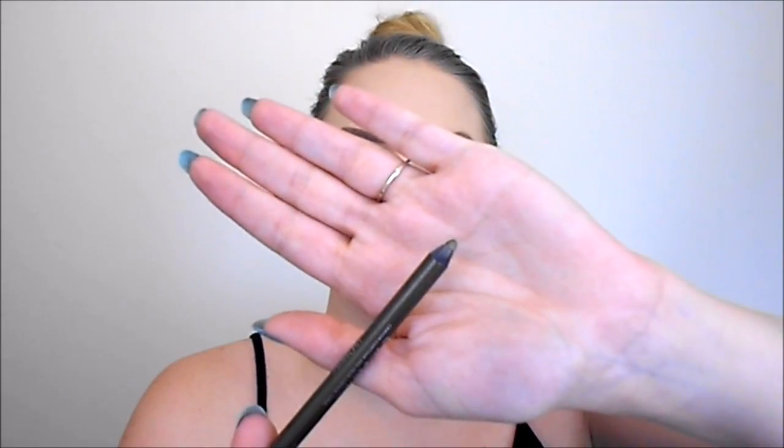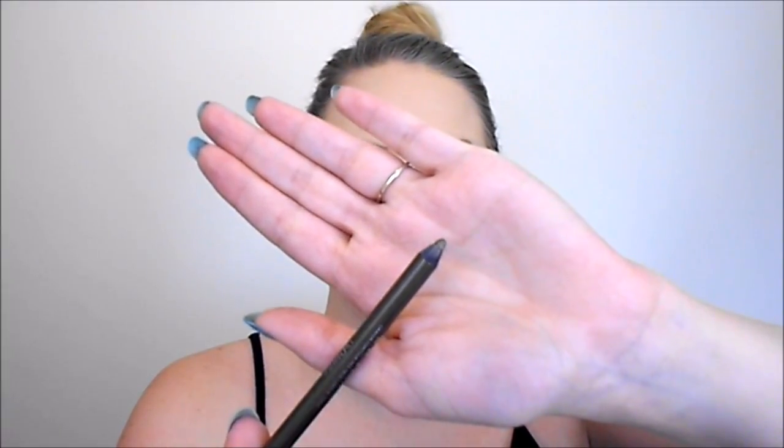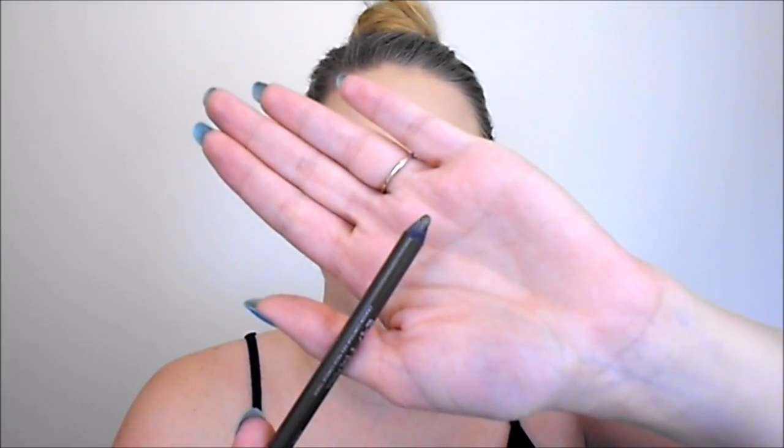For liner on my waterline and the outer part of my lower lash line, I use the Urban Decay 24/7 liner in Stash. Here what the eyes look like up close. On my cheeks, I'm wearing the Sonia Kashuk blush in Melon. On my lips, I'm wearing the Urban Decay Hi-Fi Shine lip gloss in Fuel.